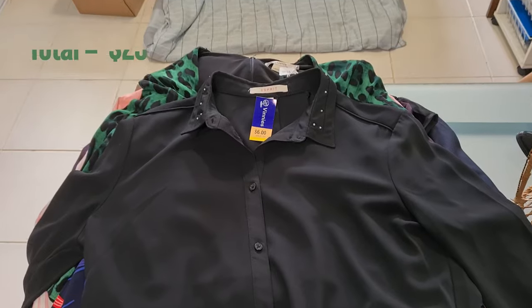Also, I have to put a lot of work into these items. So I have to clean them, photograph them, list them, store them, ship them out. So there's still a lot of work that goes into these items to make this profit. But it'll give you a really good idea of how much you can expect to get on a day out thrifting.